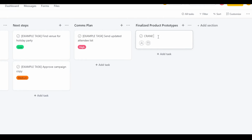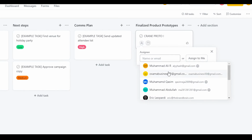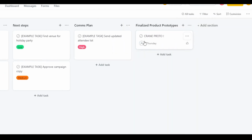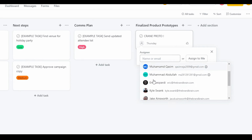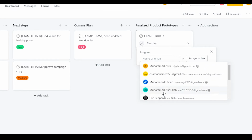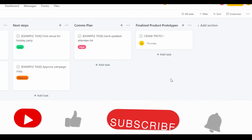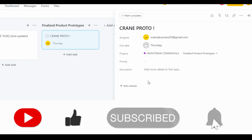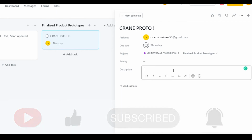and you can type in over here Crane Proto 1. Now when you do this, you can assign this to anybody you want. You can add any due date. So let's say you want this done by the 15th of July, you simply choose the date, and then after that you simply assign it to anybody that you want. I'm going to assign it to someone that I know, and if I were to click on this, I can type in more details for my team, and I can even add in a description as well.